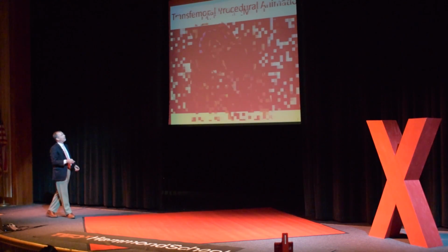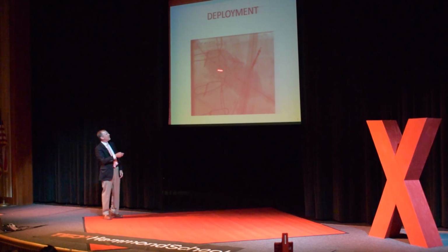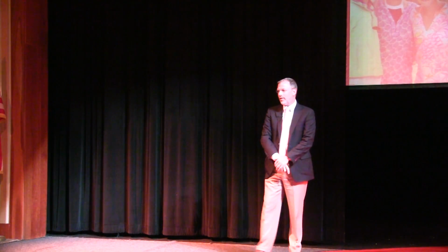So this is, again, a schematic of that. This is what it looks like under X-ray. This is what we see. We don't see that pretty 3D image. This is the picture that we're working in. So that's a quick review of cardiology.